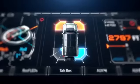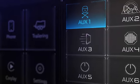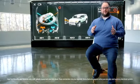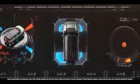Designing an experience like this isn't just about choosing colors and button shapes. It's about anticipating the user's needs. A great example is how we are introducing groundbreaking virtual auxiliary switches, which allow owners to connect and name off-road accessories under the hood and control them through virtual switches. The Hummer EV also features an off-road app with 3D graphics that depict specific vehicle actions like pitch and roll, suspension articulation, and torque vectoring.